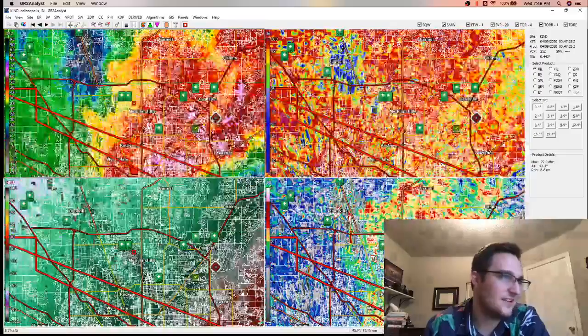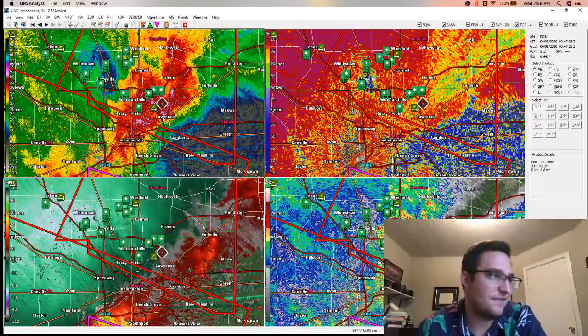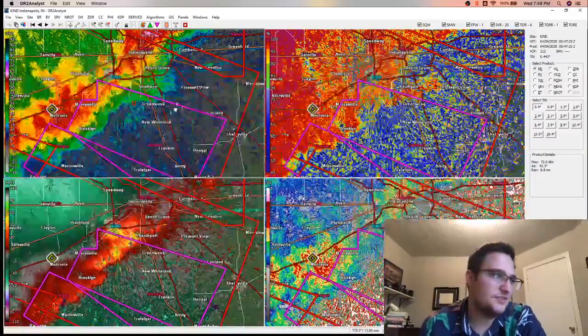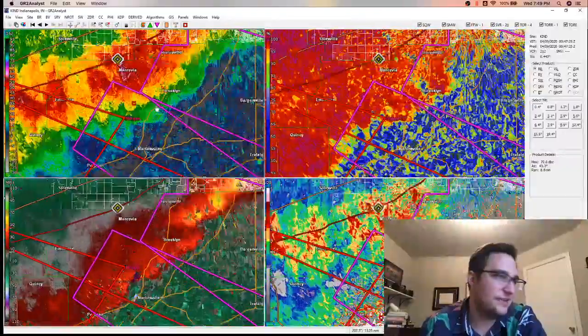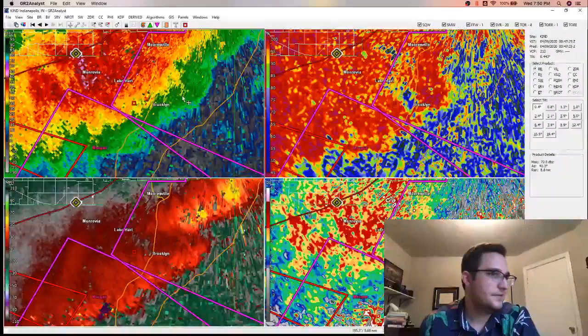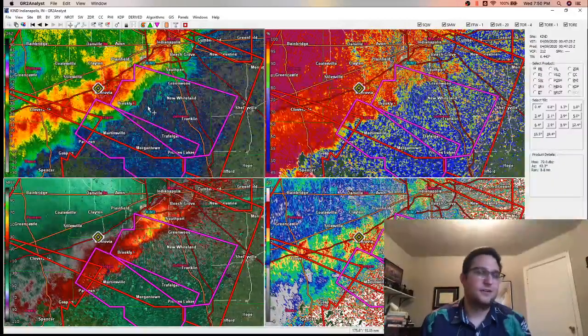I wouldn't even say the storm's looking as good now hail-wise as it did like 10-15 minutes ago. So probably almost exclusively sub-severe hail being blown around. And now we have to keep a very close eye on the south section of the Indianapolis area.